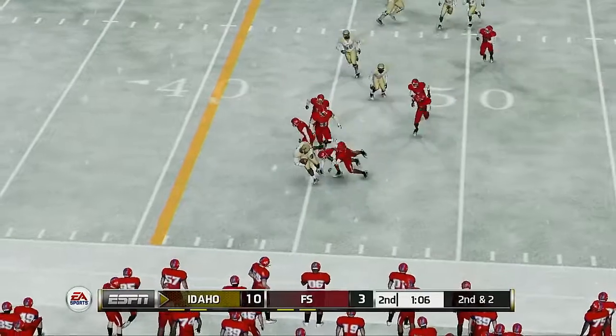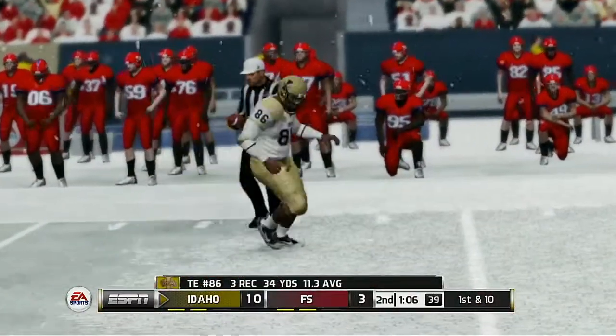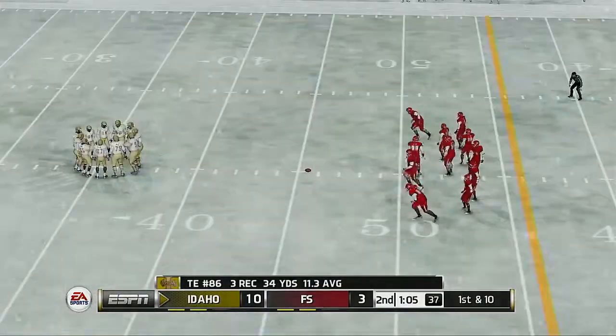Fires it again to his tight end. And he hits him hard at the 45-yard line. Gain of 6 yards. First down.